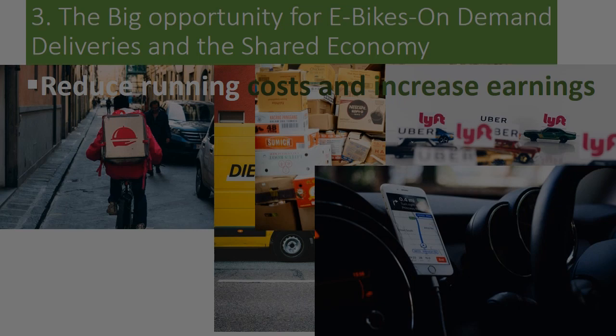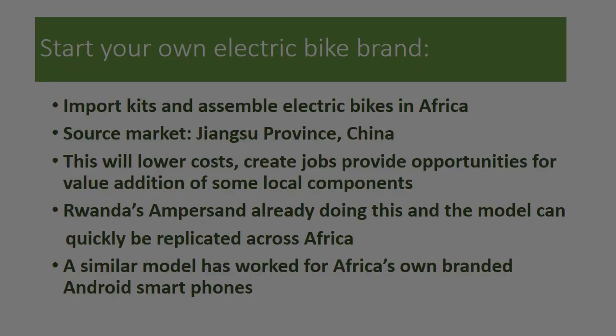Another option is to go to these source markets like China, in Jiangsu province, and get kits and start making some of these in your home country in Africa. That will obviously lower the costs. Also, you can have a business selling these, servicing these, and also offering charging options. Charging options could be available in the popular swapping model.